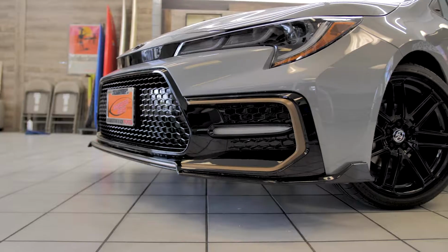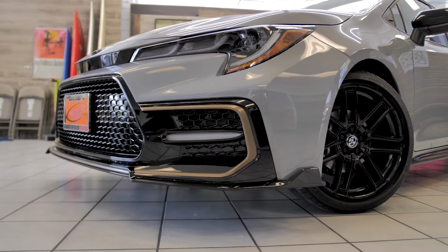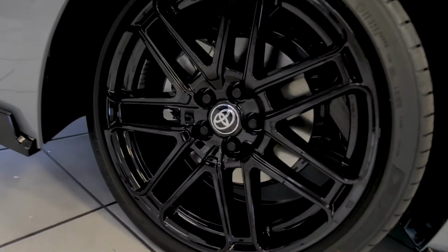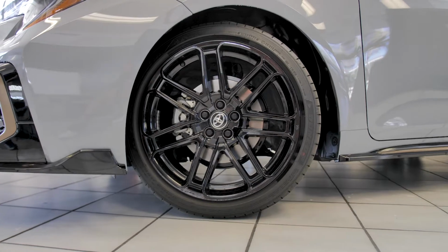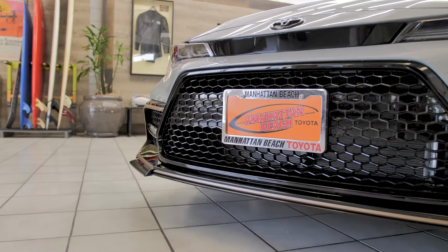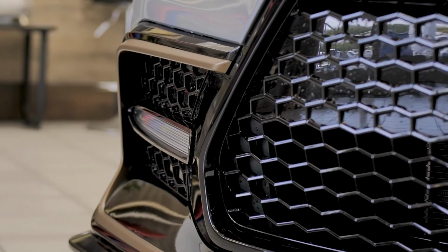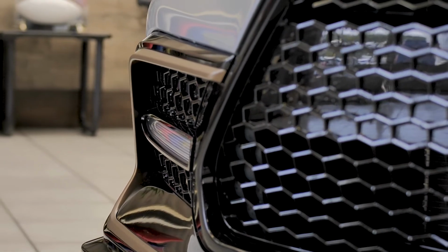to the back end. One of the things about the Corolla Apex is that you get so much that's already included into it. Like these black 18-inch alloy wheels. These things are insane. And you gotta love that sport mesh black front grille. Really has a great look to it, especially when you add the bronze and black front spoiler kits to it.